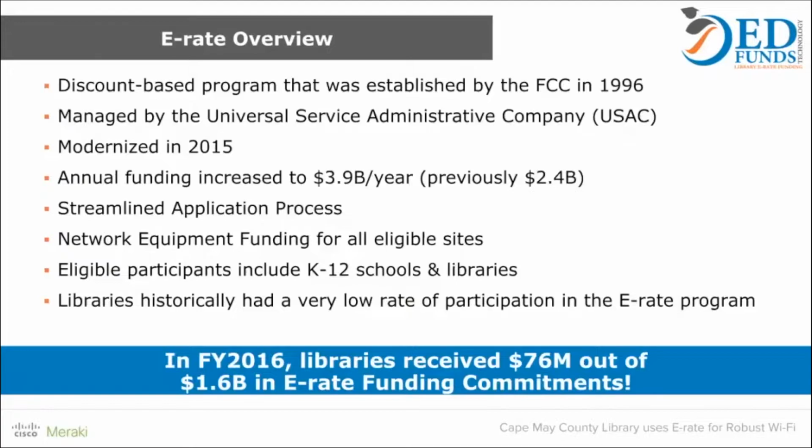Historically, libraries have had very, very low participation in the E-rate program, and we're definitely hopeful that with the equipment funding budgets that more libraries will take advantage of this funding.